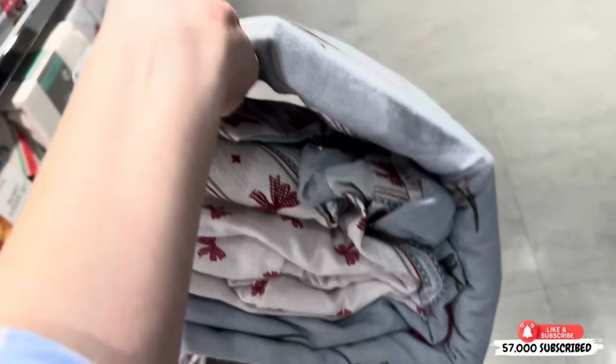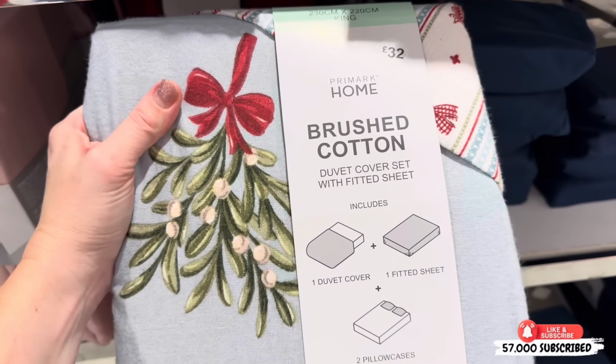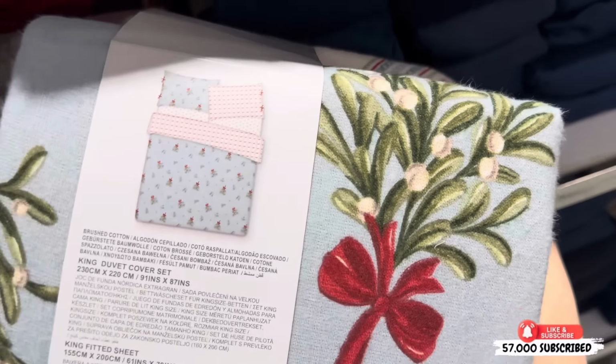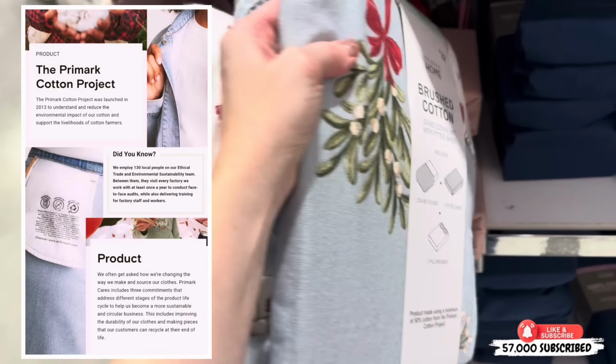It's a brushed cotton set, but it actually comes with a fitted sheet, which you don't normally see. It was £32 for the king set, and that included a duvet cover, pillowcase and a sheet, so it was good value. A lot of the packaging also mentioned that they're made using a minimum of 50% cotton from the Primark Cotton Project, so I looked it up.